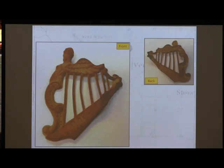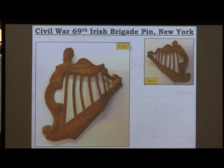came up to the house, and they said, what did you find? I showed them all the trash first, a bunch of broken glass and some rusty nails. And then I showed them this thing, and we all looked at it and said, huh, what is that? So I got on the internet, and it took me about 10 minutes to figure out that this is a Civil War artifact from the 69th Irish Brigade out of New York.